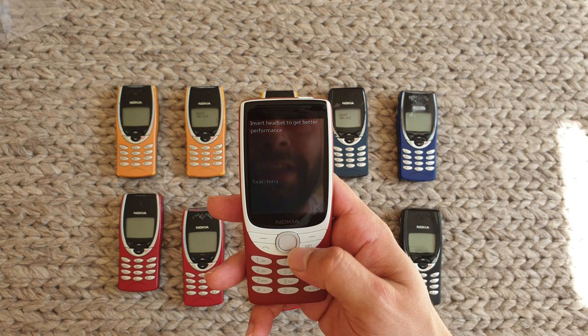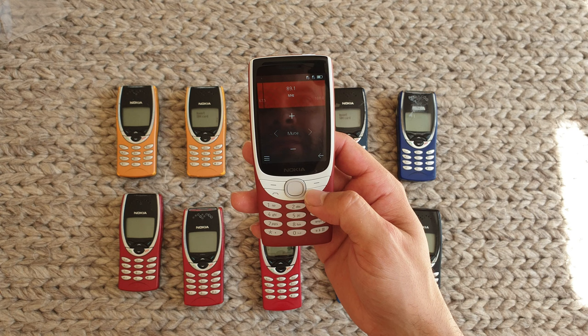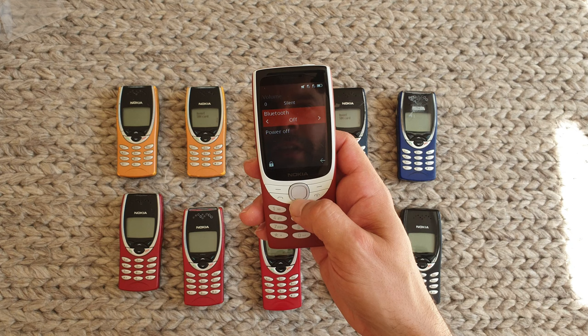Let's see the radio. Okay, insert headset to get better performance. Come on. You said it's wireless. Wireless should work without the wire, guys. So let me see what we have. All right. Let's turn it off until I get demonetized. Okay, oh, not the phone. Oh my God, I turned the phone off somehow.